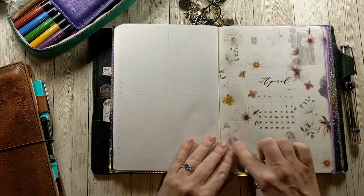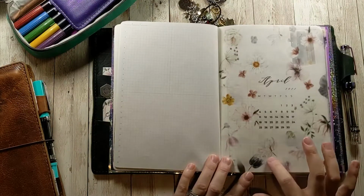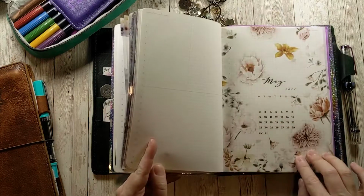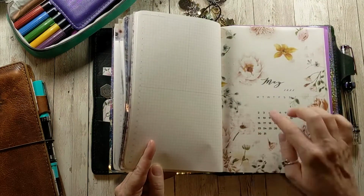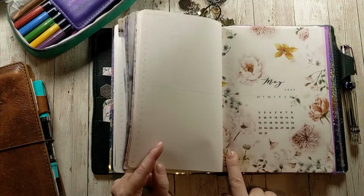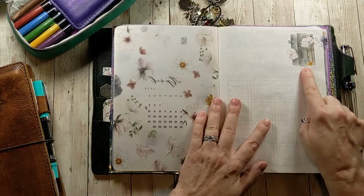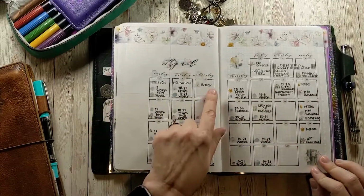This is the free printable calendar from Sterling Ink. You just have to be part of her Facebook group and she posts these way far in advance. Like, I already have May printed out right here and it's not taped in, but it is tucked in where May should start. And my May Sterling Ink subscription is on its way. Look how pretty that is. Oh my goodness. And this is the little freebie that comes with the subscription kit. And then my April calendar, we're here on the 6th.